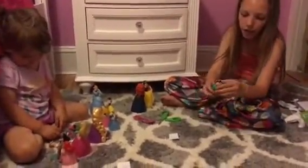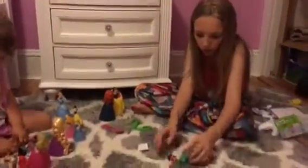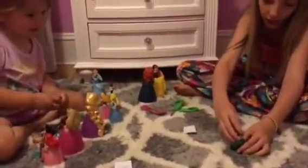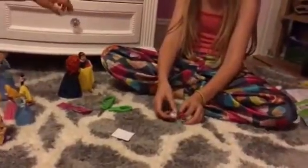So we got the Queen of Hearts and the little tree. Oops. She keeps falling. And then for Shopkins, we got Lola Rollerblade. And I forget the name of this one. Any blind bags? No, there aren't any more blind bags. So we got these two Shopkins, Lola Rollerblade, and I forget the other one's name. But oh, Julia, don't take them.